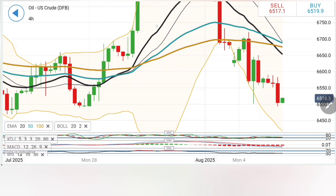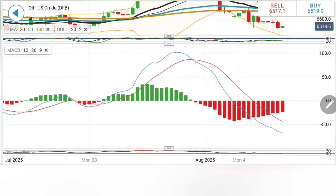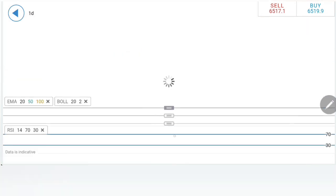But yes, it may try to show a little pullback or can stay within this zone now. There could be a range-bound movement for the day. In fact, you can buy here at 65.2, expect 65.5, 65.8, 66 as the next targets. Stochastic at bottom, MACD is trading with divergence and bearishness, RSI is at bottom.